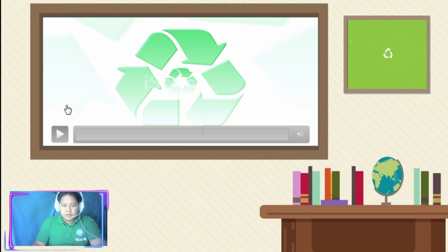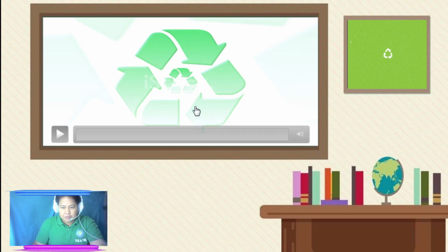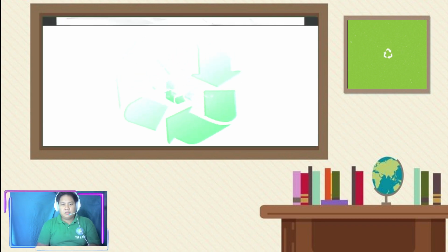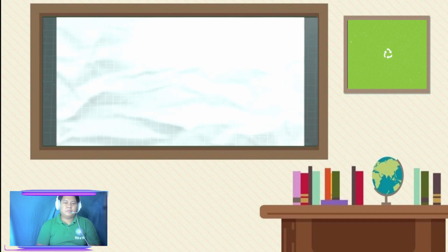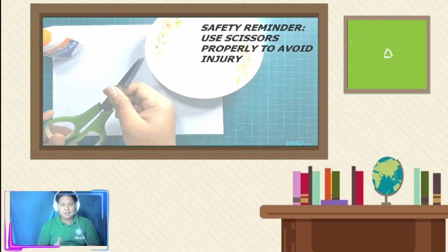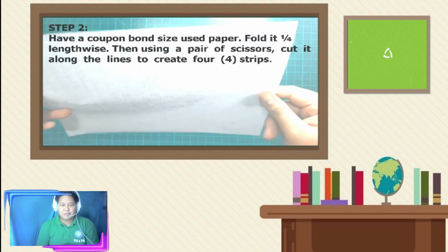Okay? So, our first video is paper basket. Use the volume. Okay. Play. So, paper basket. So, first step, prepare all the materials and tools needed in the task. Paper, newspapers, magazine, bowls, different sizes of containers, then scissors, take note, safety reminders, then pen.